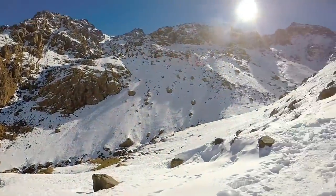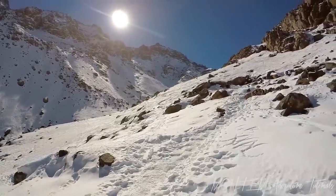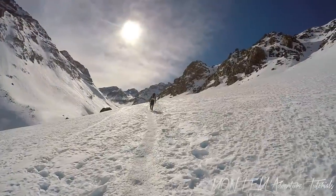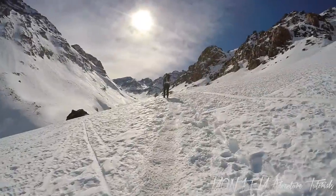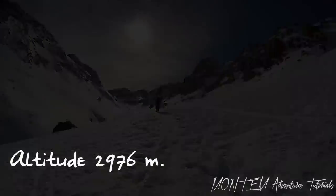From Sidi Shamaruj to the mountain refuge, it will be one way straight up. It will approximately be a 3 to 4 hour walk on the right side of the river.